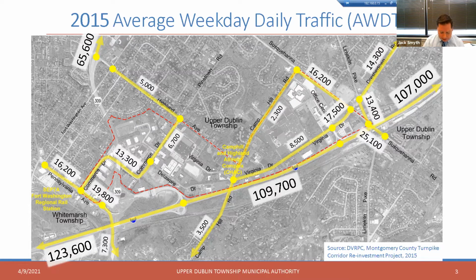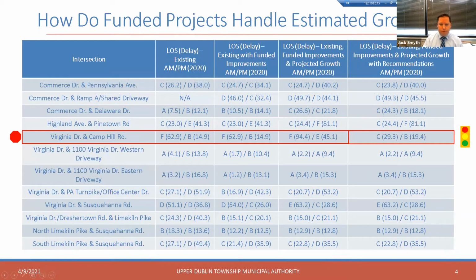If we go to the next slide, this slide will just show levels of service.